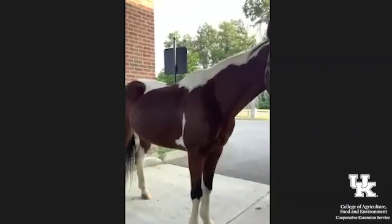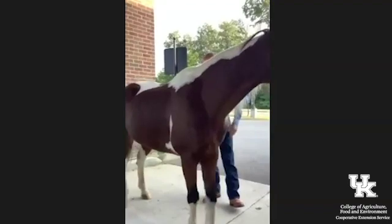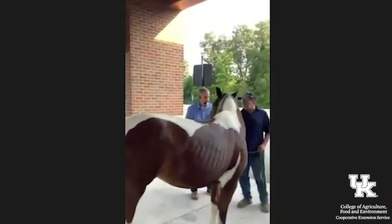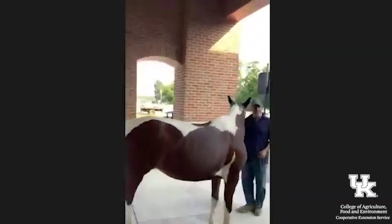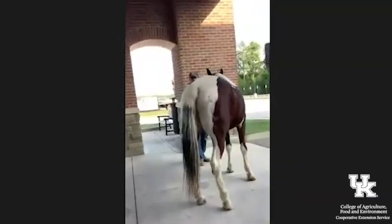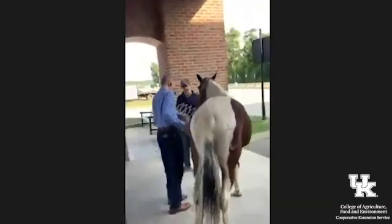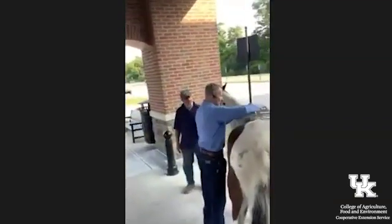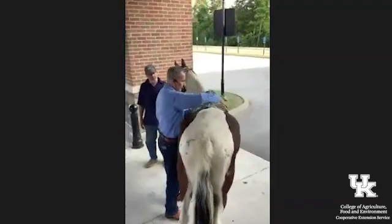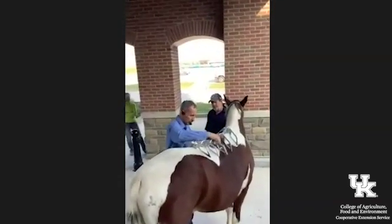So the question becomes, how do we find the saddles that work with the horse? There's an easy way you can figure that out, and I'll show you a technical way and a simple way to do it at home. This is called a saddle tech saddle gauge. It is used to mirror the horse's body.